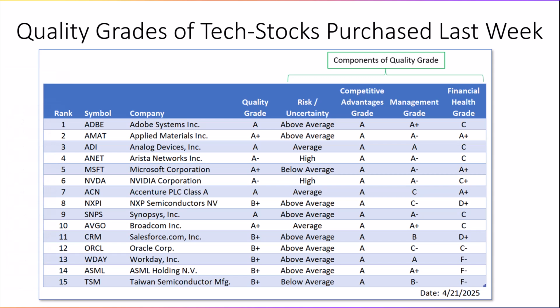On this slide, I want to show the components to our quality grade. Quality-wise, we only invest in stocks rated B- or better for this portfolio. Risk is the first quality component. Tech stocks, like I said before, by their very nature tend to be riskier than most other sectors. The next quality component is competitive advantage. Obviously, the more competitive advantages a company has, the better investment candidate they are.